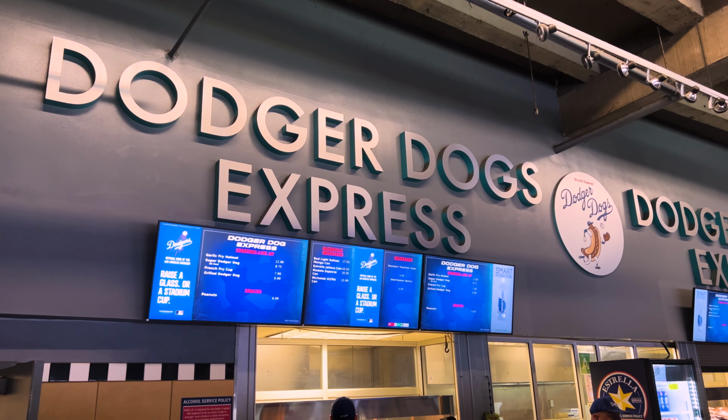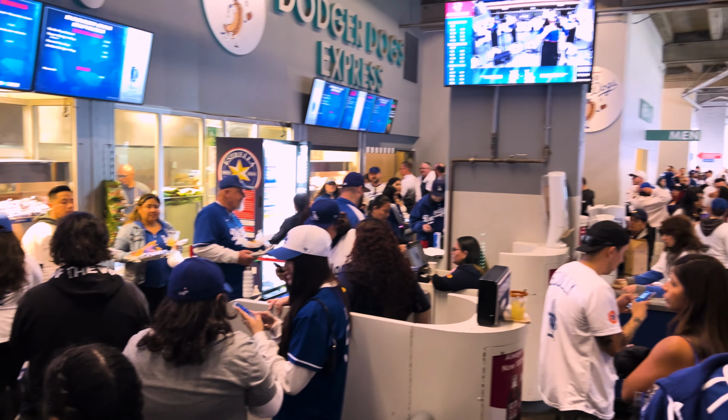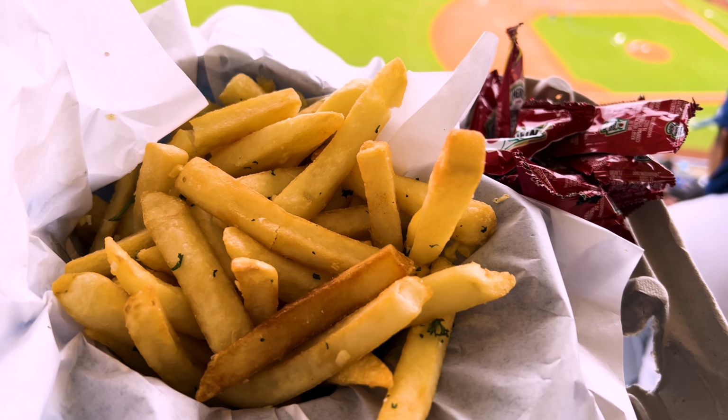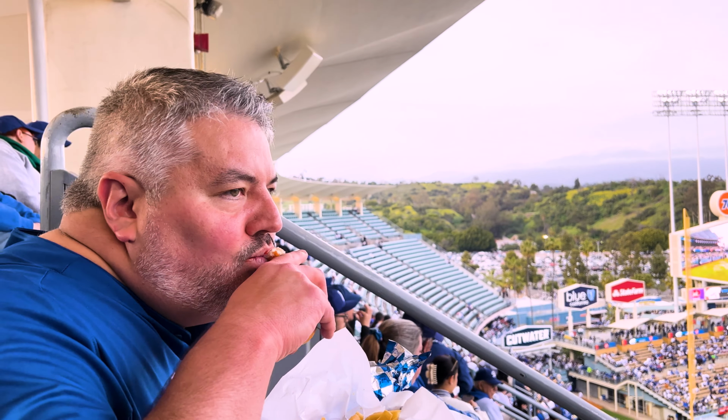Dodger dog, Dodger dog. Everything's Dodger dog. They actually have two kinds here. The traditional pork kind, but for those who don't eat pork, they have a beef-based one, which is really cool and considerate. I also got the garlic fries this day, and here I am trying a Dodger dog for the very, very first time.